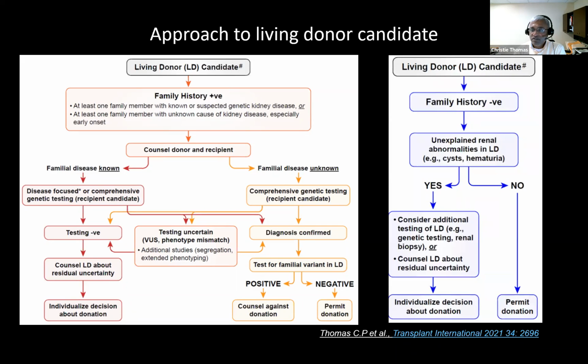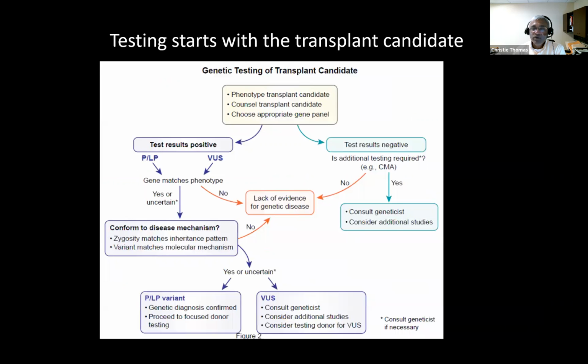Occasionally, living donors with or without a family history can have some minor abnormalities such as hematuria and a few cysts that you could consider genetic testing for, but it would be phenotype driven, not asymptomatic donor driven. And whenever we do testing on transplant candidates or any patient with a possible genetic disease, obviously you want to counsel them first, choose the appropriate gene panel, and then you know what happens.